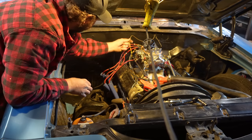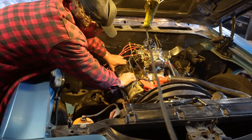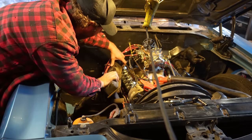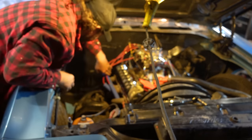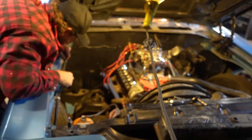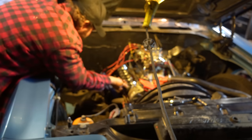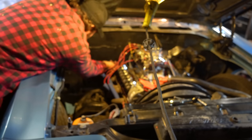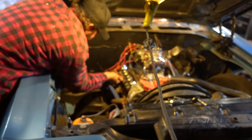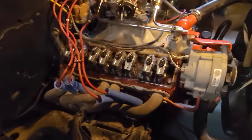Fuel pressure must be... I can see the oil pressure still hooked up. Will our luck continue? Oh, yes, it will. Wow, and it's really clean. Might be a Mighty Mouse. Well, fellers and fellettes, look at this.